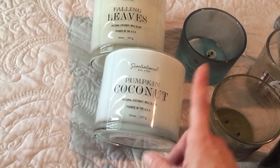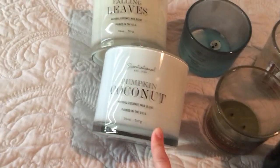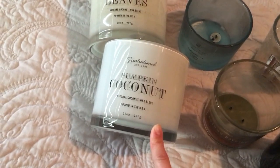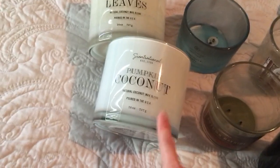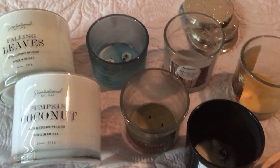I have not seen this again at TJ Maxx, so I'm pretty sure whoever else discovered it and was in love with that Target candle, they probably snagged them all. But if I was able to find another one, I would definitely pick up another one of these Pumpkin Coconut candles. So that is my candle empties for now.